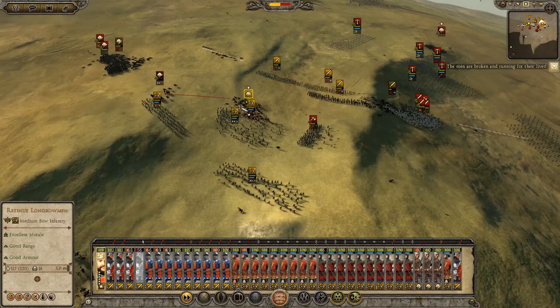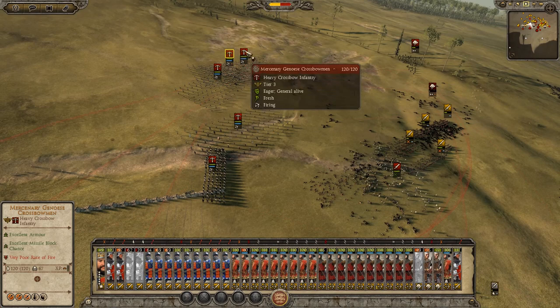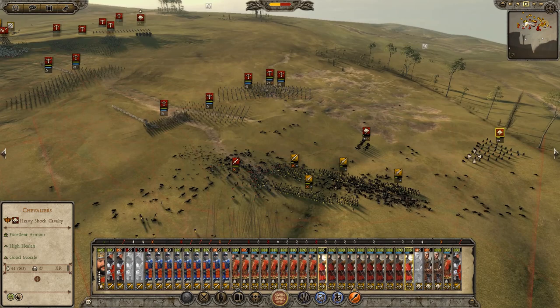So the Genoese crossbowmen are laying down still a pretty good base of fire and haven't really taken very many casualties yet, so they obviously haven't received much in the way of arrow fire themselves. I think most of our archers have been focusing fire on the French units. Perhaps let's get them to start to focus a little bit of fire on some of the enemy units here.